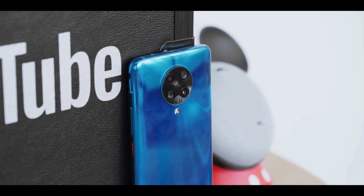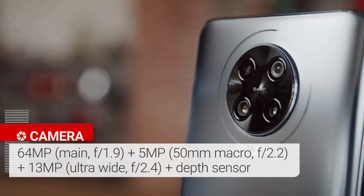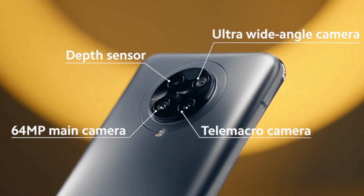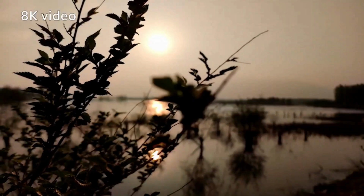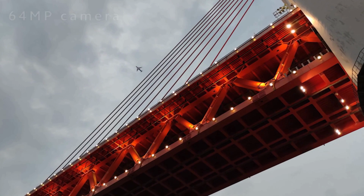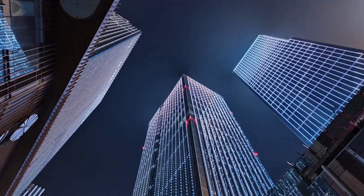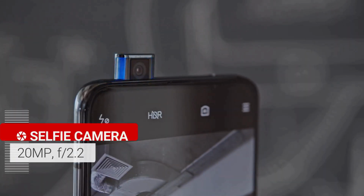There are 4 rear cameras on the phone consisting of a 64MP main, 5MP telephoto, 13MP ultra-wide and 2MP macro snapper. But there are a few camera features that might impress, including 8K video recording and a macro shooting mode on the telephoto lens as well as the dedicated macro lens. It can record 8K video at 30fps and 960fps super slow-mo video at 1080p resolution. It sports a motorized pop-up 20MP selfie camera on the front.